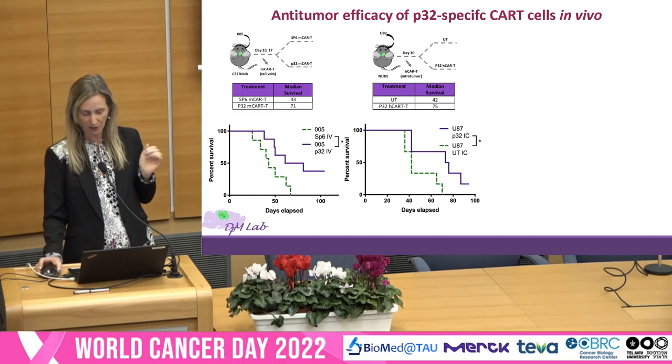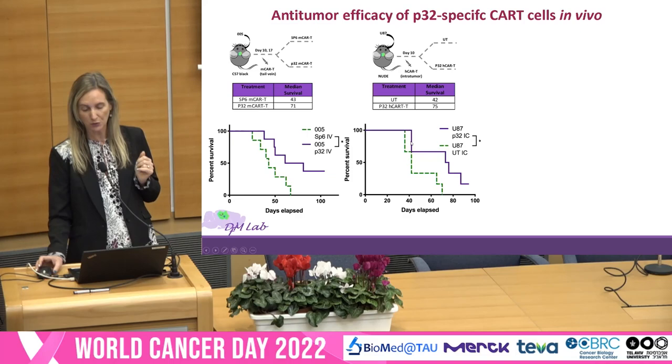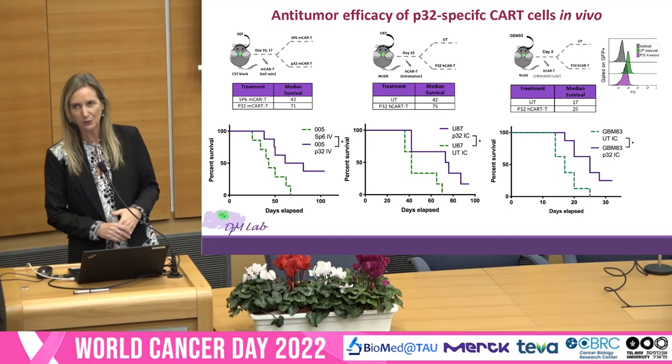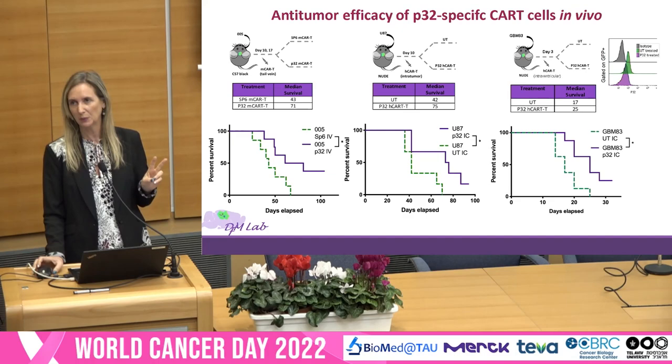The second one is using an established model, U87. And here we also got an effect, but here we use a different route. We went intra-tumor, and we also saw a really nice effect. And I think the most relevant one is the third model. This is a very aggressive patient-derived xenograft. 20 days is the latency, so we have to come very early with the CAR T. And here we use two different routes of administration, intra-tumor and intraventricular.